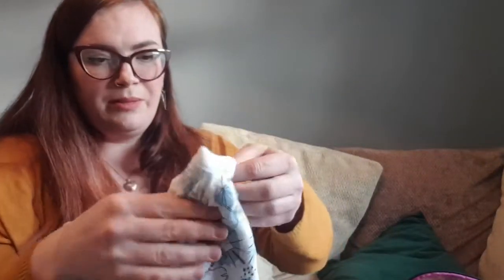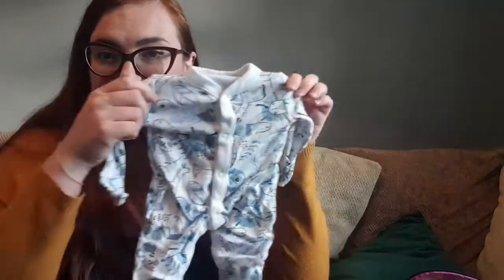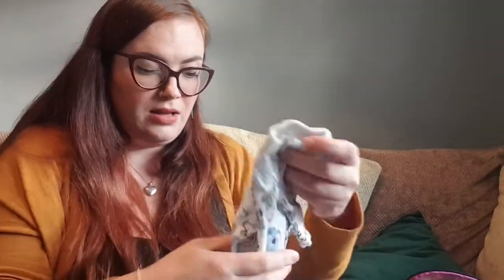We also have some baby grows. We have some that were Cece's, and then some more tiny baby ones just in case she's small like Cece was.